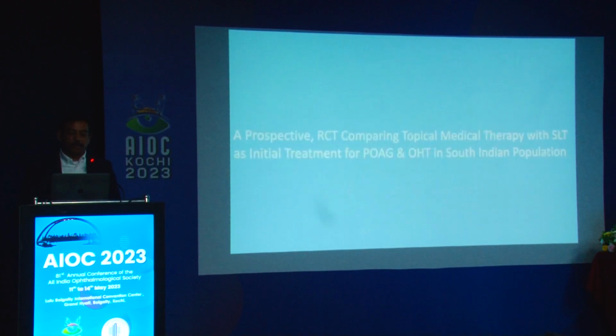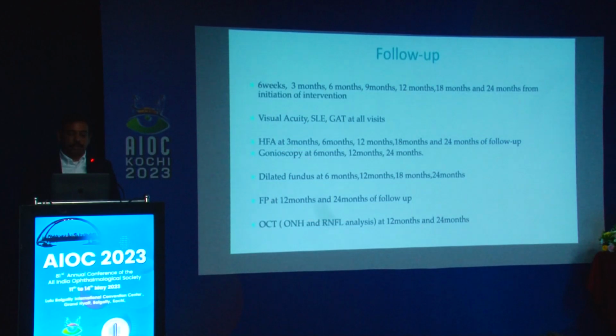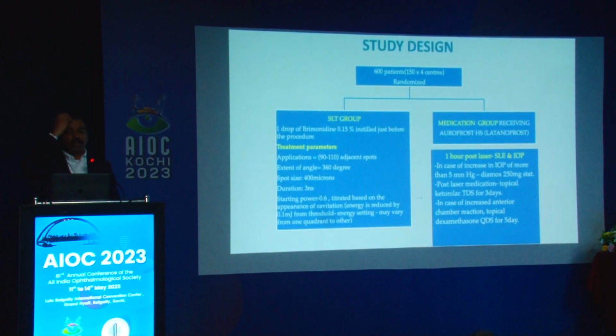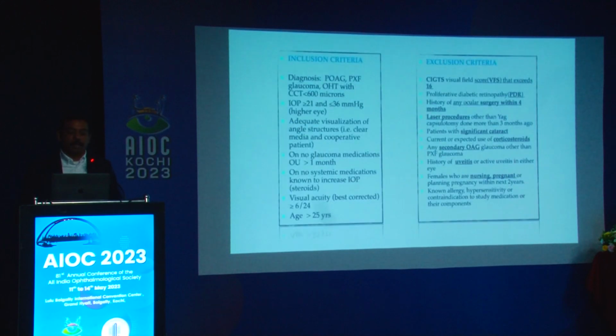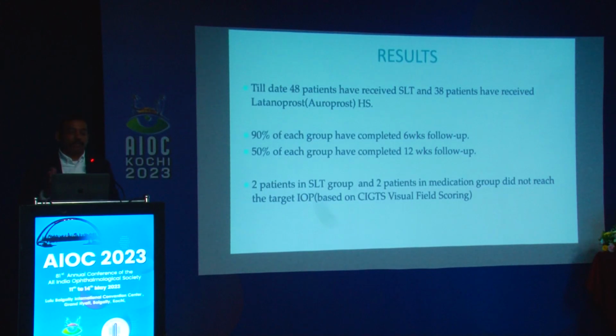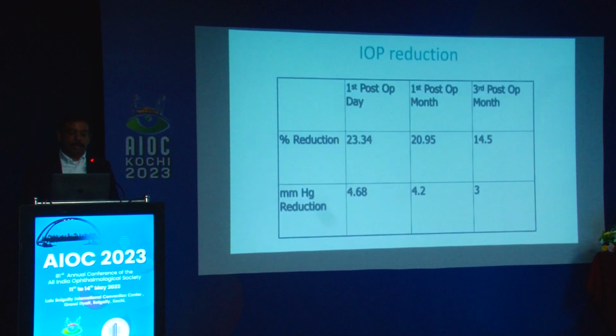So this is a major clinical study, I'll just go through it. There were 600 patients included in our trial. That is one of the major trials when the Luminous was launched. At 4 centers we did the trial, so it is 150 patients per center. Unfortunately, I came out after a few days of the trial being started. I think George has published the article after some time. When I was there, 48 patients had completed the study. And these are the results.